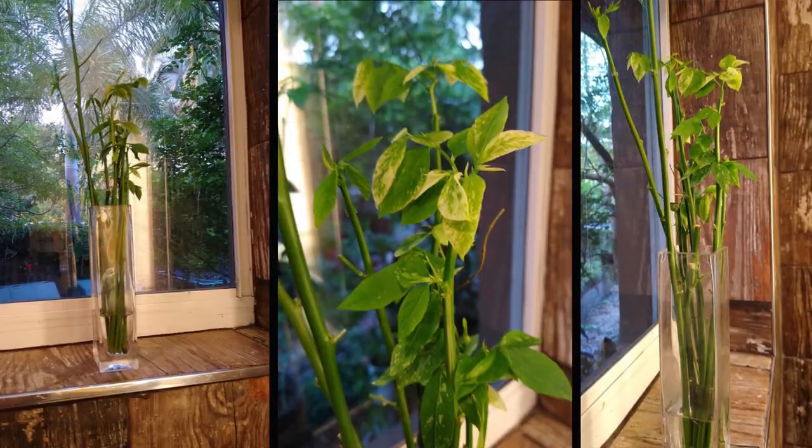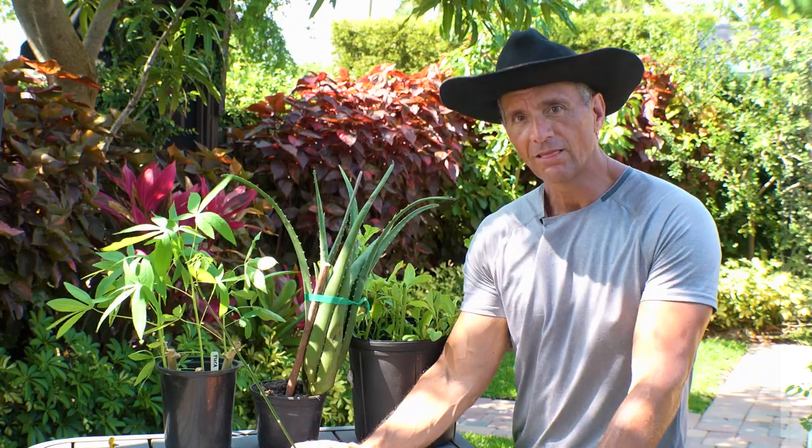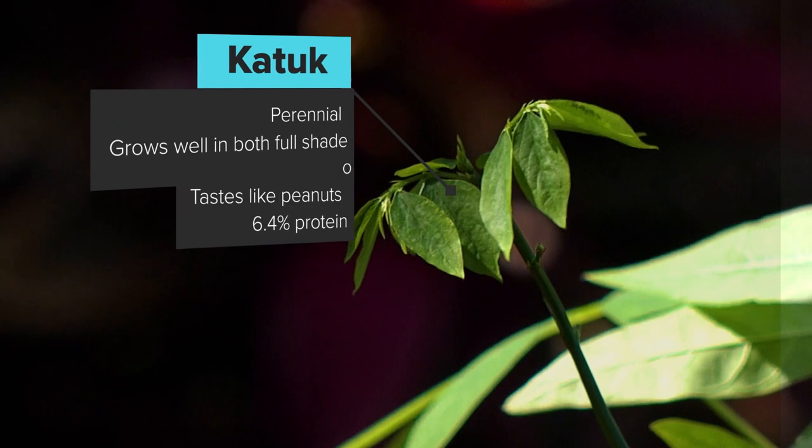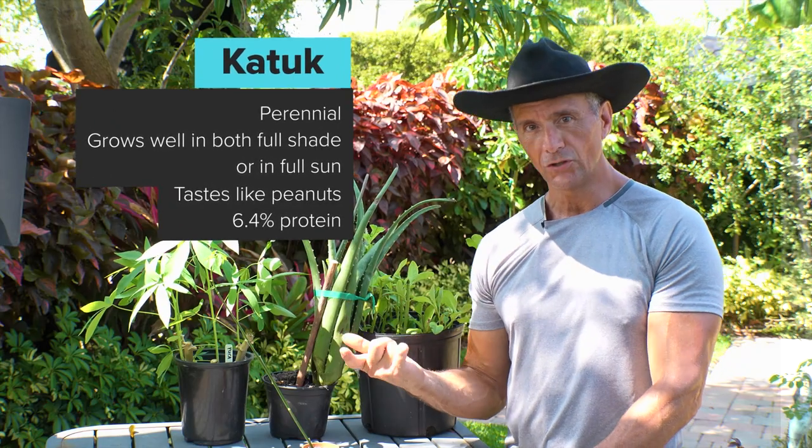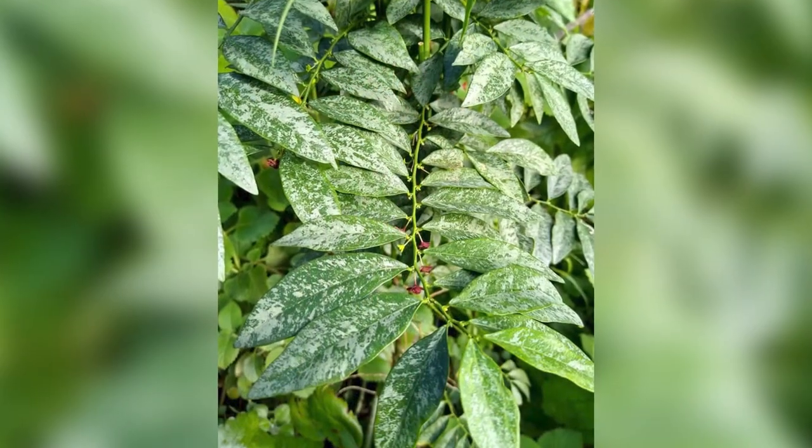I like to root these in water. They usually root really well in my shower window. A great thing about katuk, I love the taste of the tender leaves. The older leaves are good to eat too, but those go in my green smoothies. It's full of protein.